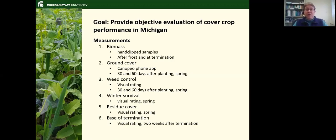The measurements that we will be taking include biomass, and because cover crops need to stay in place to provide their ground cover benefits, we can't really manage this like a conventional forage test where we would typically go in and mow off the entire plot to get a biomass yield. So we have to do this the harder way and actually go in and do a hand clip sample off part of the plot so that we could leave the rest of it to collect our subsequent measurements of the standing cover crop. So we decided to do the biomass after frost in the fall and again at termination in the spring for cover crops that overwintered.